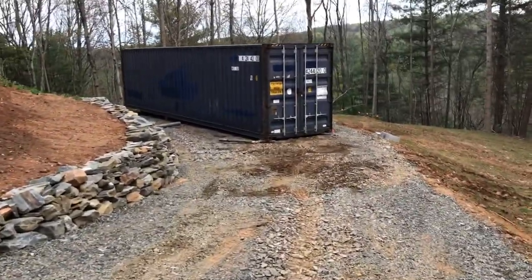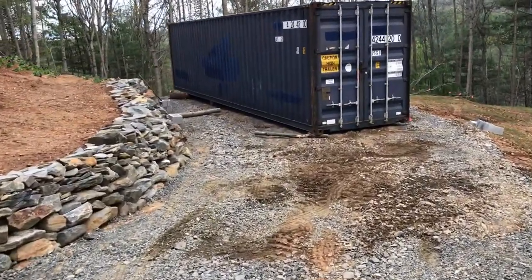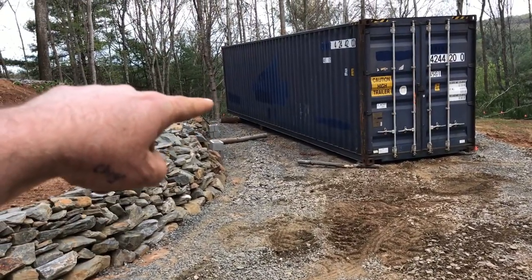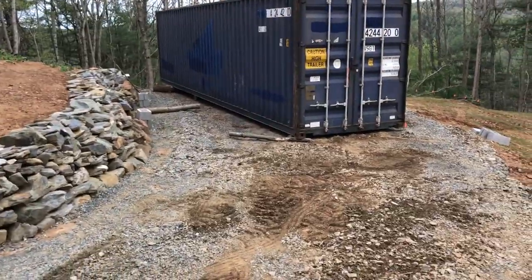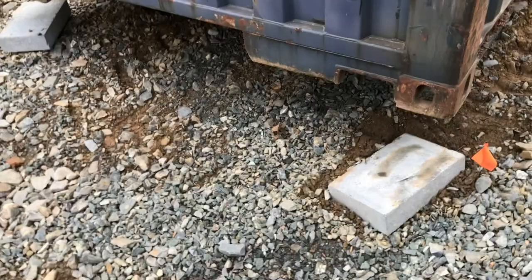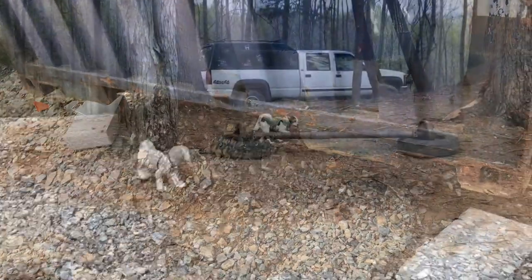All right, same day. Here it is in place. Not leveled yet, but I will lift it up several blocks high so I can get under it to do whatever I need to do. Then lower it back down to 10 inches from the ground-ish. It took me maybe a little over an hour to move this thing into place. Hour and a half.